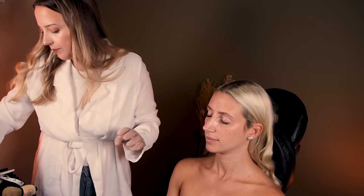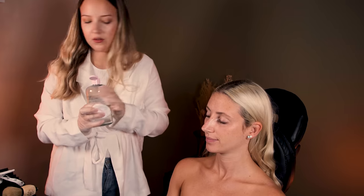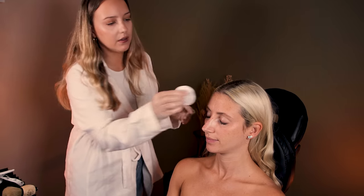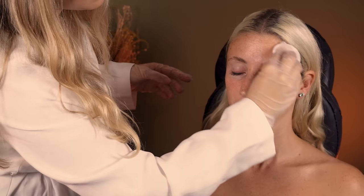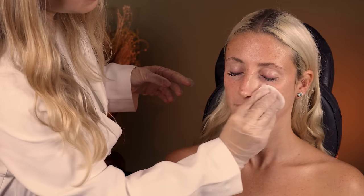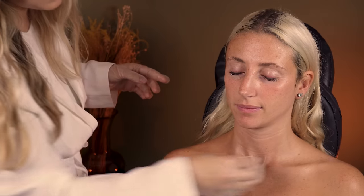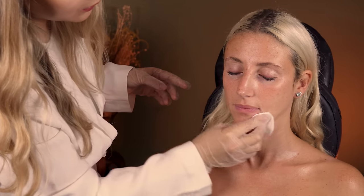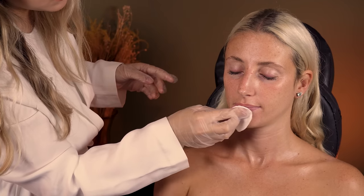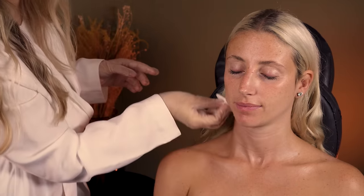I'm going to just apply a very gentle toner just to clean the face. Just closing the eyes, feel a bit cold. Forgetting the neck. Just going to put this on your lips just to add a little bit of moisture back in, and then we're going to lock that in a second.